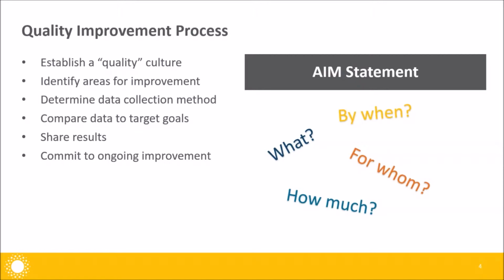So the specific measure which you are using in your project will need to be identified. The baseline data for that measure will need to be identified. And then the date for which the goal will be accomplished will need to be identified as well. So I listed all the questions here that an aim statement typically addresses.